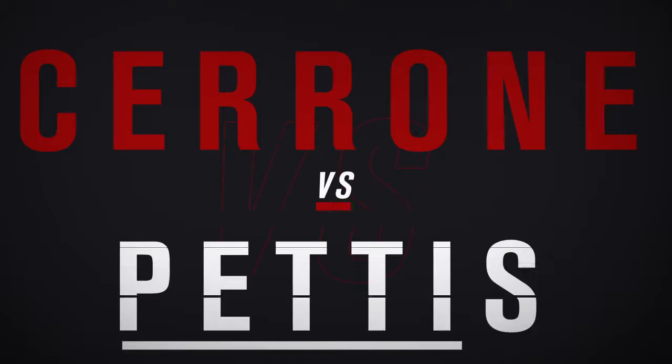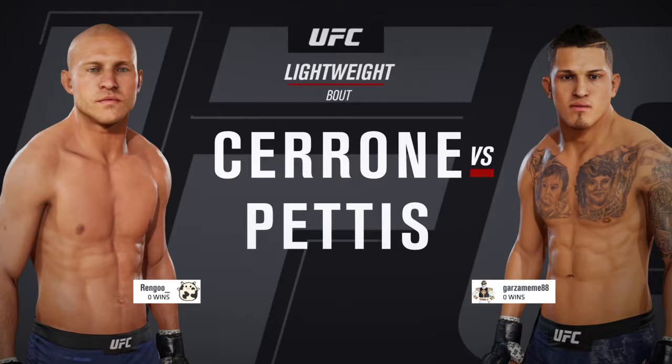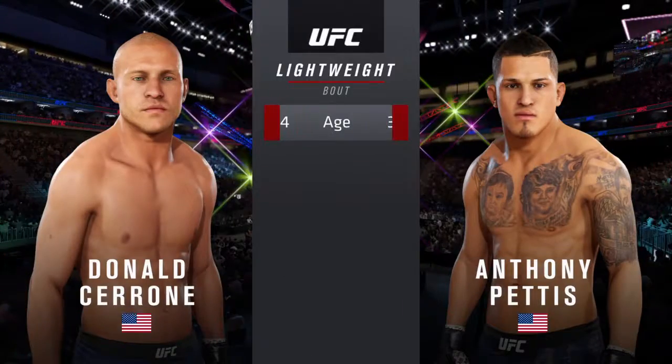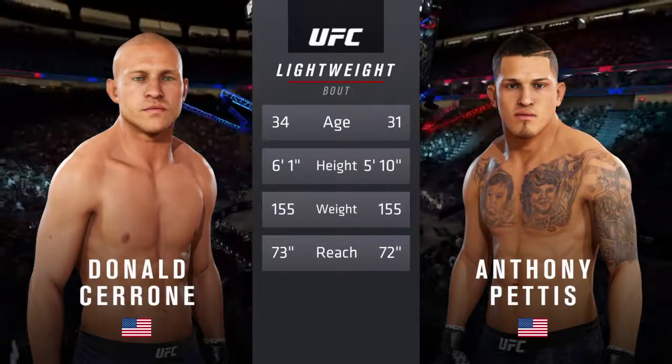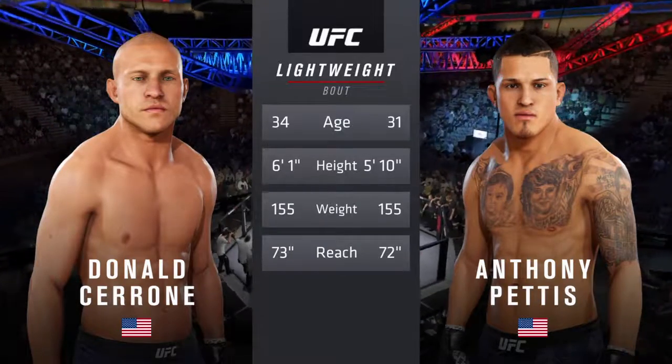Up next is a lightweight tilt between Donald Cerrone and Anthony "Showtime" Pettis. And now our tale of the tape for this lightweight fight. Cerrone is 3 years his senior. He will have a one-inch reach advantage. We set it inside the octagon. Here's Bruce Buffer.